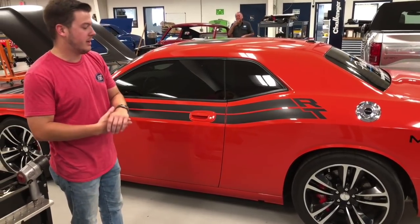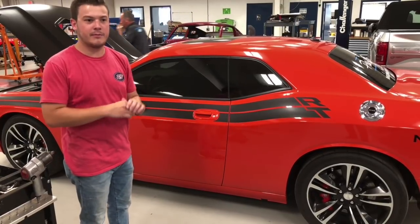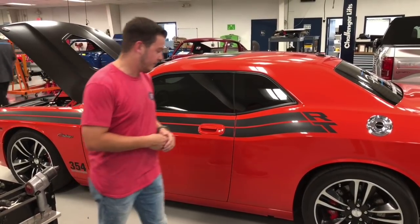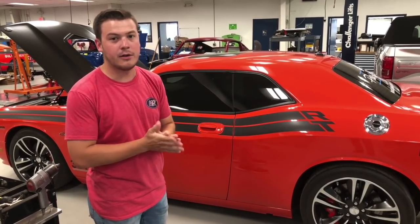You may not notice it at first glance, but it actually makes the car appear lower and gets rid of that black plastic look at the bottom. Same stuff, but just a cleaner, more classy high-end look that we like to do to all of the Challengers here.